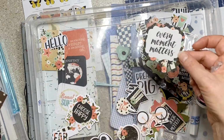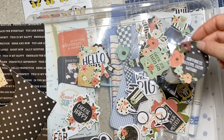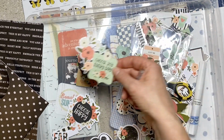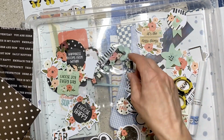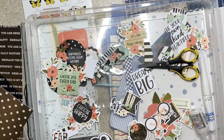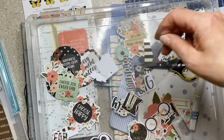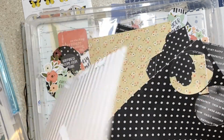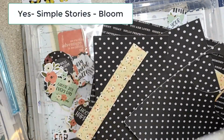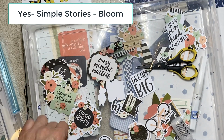Choose happy. Every moment matters. Hello. Happiness blooms from within. Choose joy every day. Just be you. It's the little things. Be your own kind of beautiful. It's just a really inspirational set. I think it must be Simple Stories. I've chopped up the stuff so much I can't tell you at this point. But I think it's Simple Stories, and I think it might have been called Bloom.